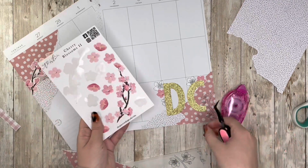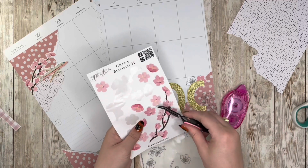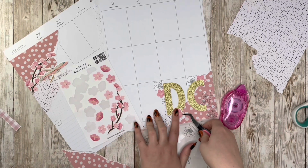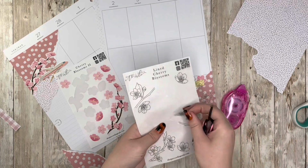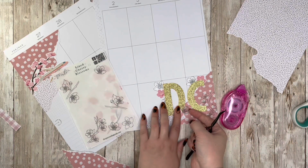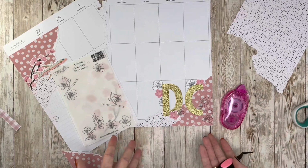Fabulous. And now I want a little bit of the floral, or some of the florals to go over the letters to kind of keep them in place or just provide some visual interest, you know. So I'll just do that. So that's what we've got for DC.